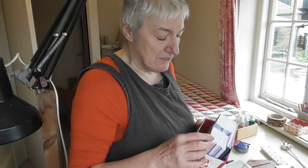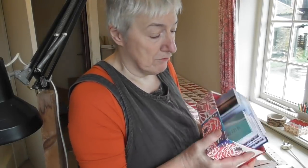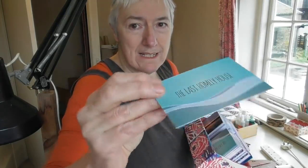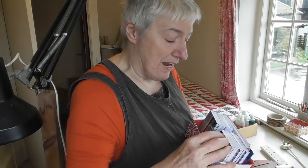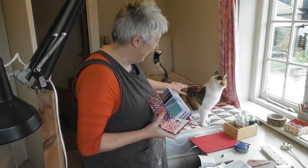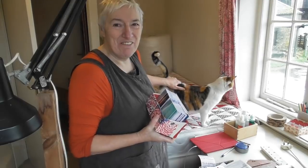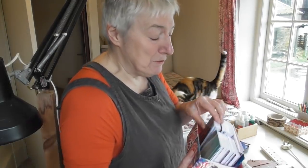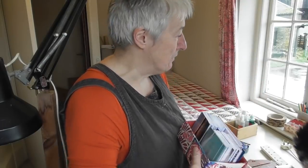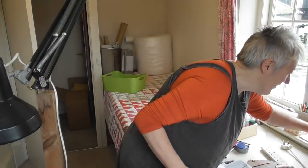This box here is full of the new compliments cards that I got from the printers. So if you've bought anything from me, you might be familiar with these ones. And I've only got 3 of those left now. But when I was working with the printer, I've got some new cards now, and there's a set of four, some lovely little compliments cards with details on the back. So I'm very pleased with those. They can go on the windowsill there.